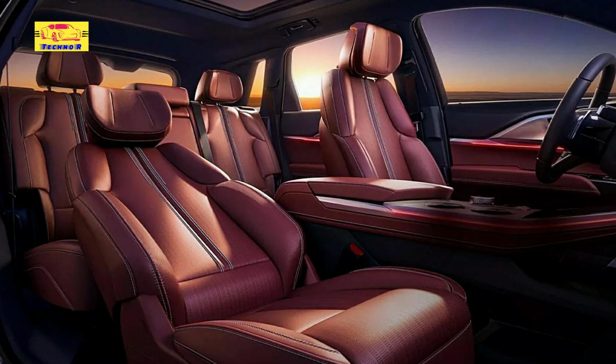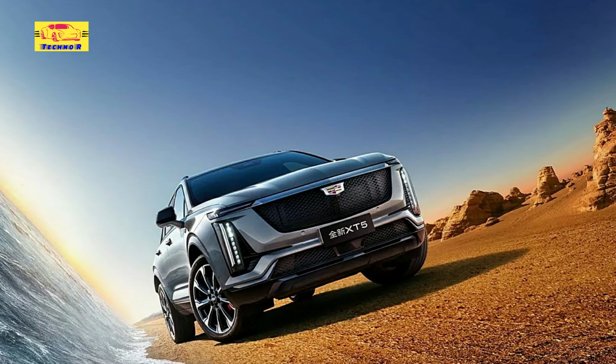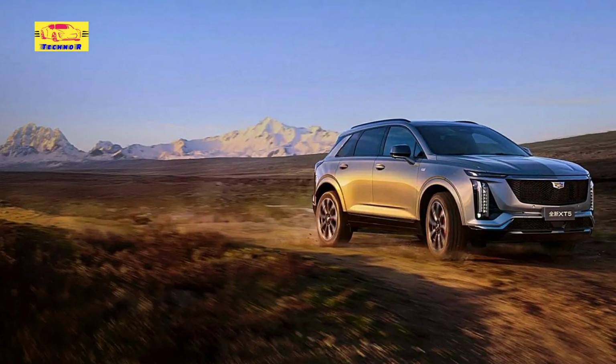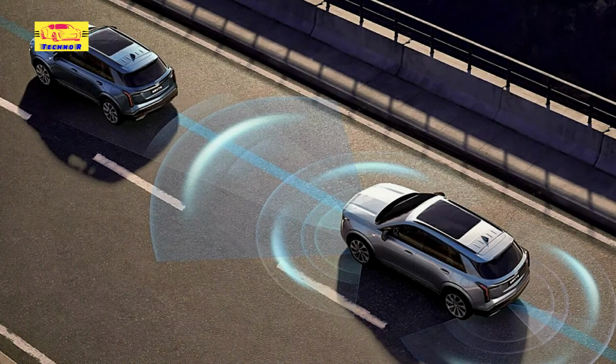Inside, the XT5 elevates luxury with a meticulously crafted cabin, featuring high-quality materials and cutting-edge technology. The spacious interior offers comfort and functionality, with premium leather, wood accents, and customizable ambient lighting creating an inviting atmosphere that reflects Cadillac's dedication to luxury.